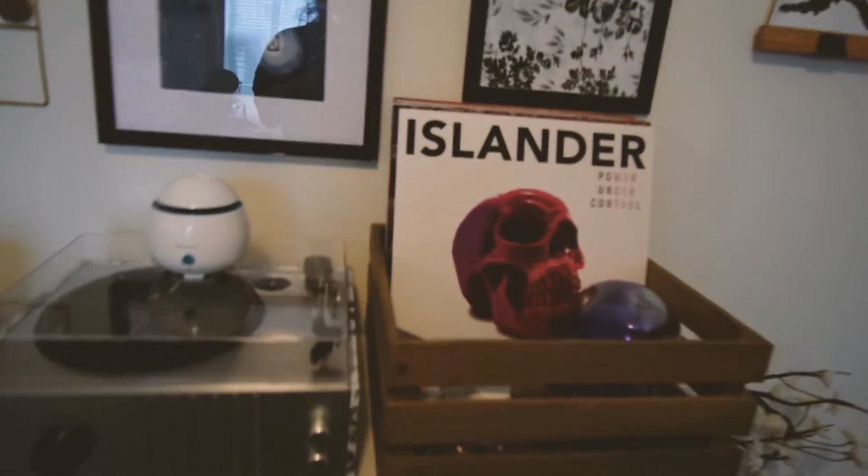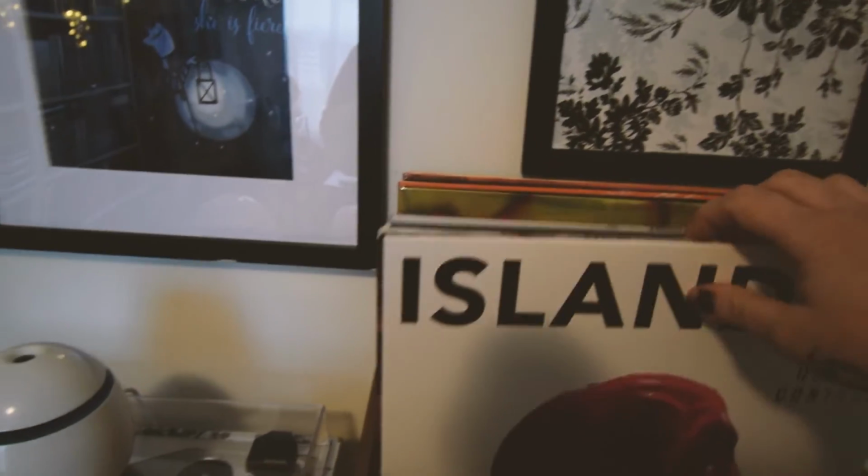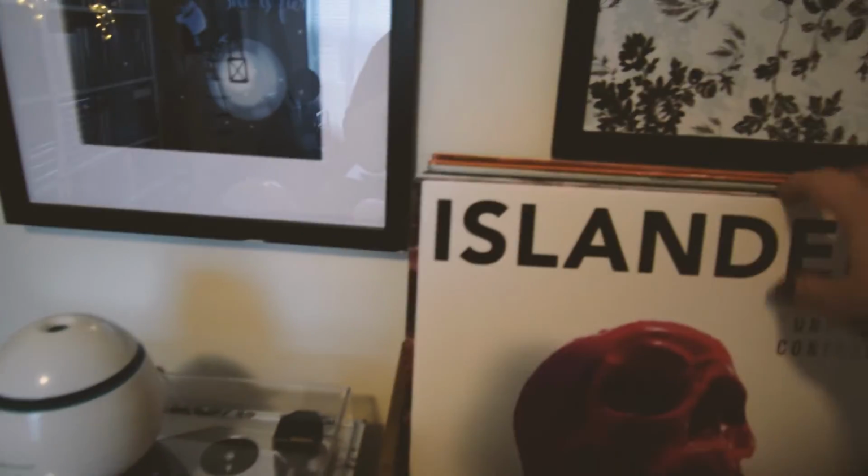So I have my record player up there. And then just records. We have Bush and Islander. There's Hozier in here and Gorillaz.